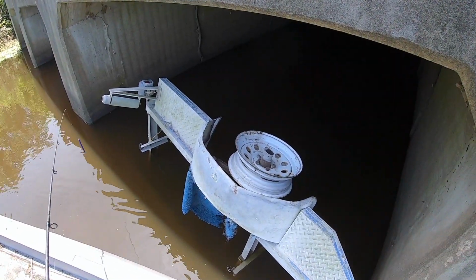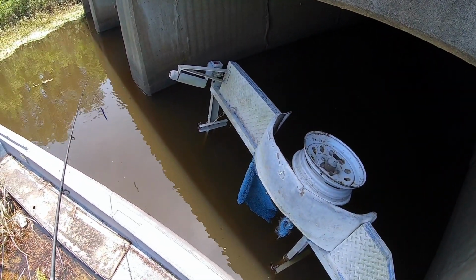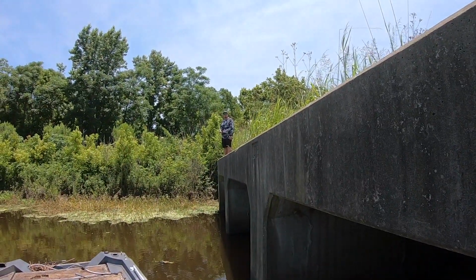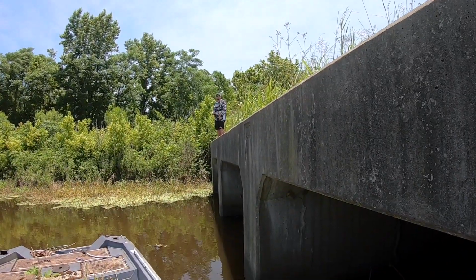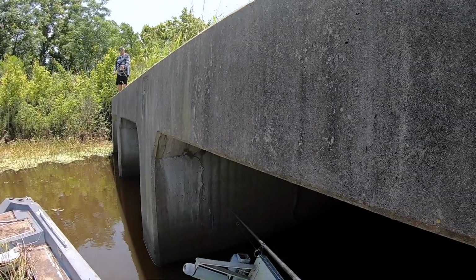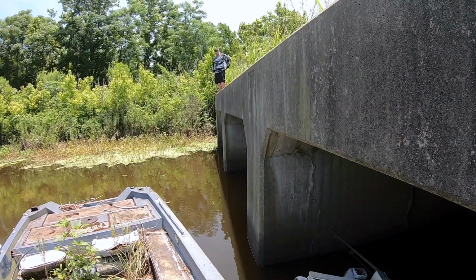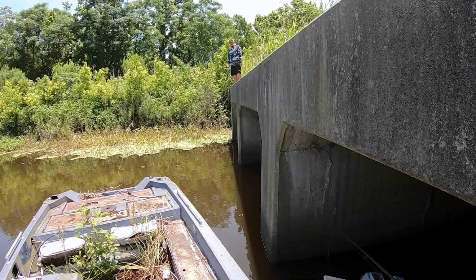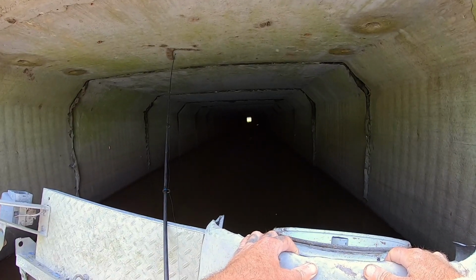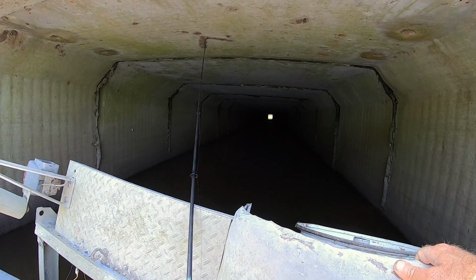I'm pretty sure this is the trailer that the boat came on, unless someone dumped the boat, then the trailer. I doubt it. It looks like a total dump job to me. What did you say? The boat's from 2003. It's a 2003? It's still got the registration on the side of it. Oh, really? The registration's still on it. 2003. You know, a lot of these boats showed up after Katrina because of the hurricane, but this one, who knows when it showed up, when it got abandoned. What did I hit? I found the light at the end of the tunnel. That's where the tunnel ends, where the light is.